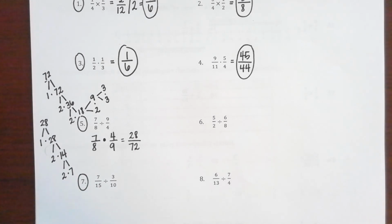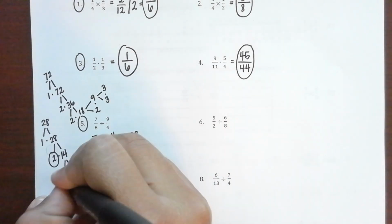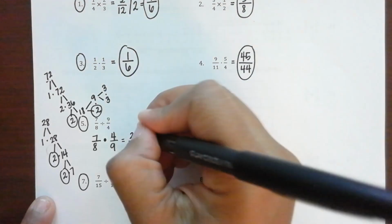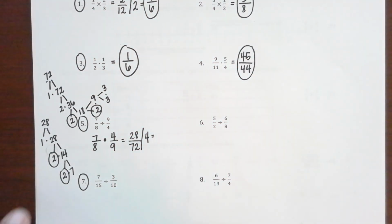So the biggest term we could take out of this is actually 4. Because what's 2 times 2? And what is 2 times 2? So if we take a 4 out of this, put in your calculator 28 divided by 4.